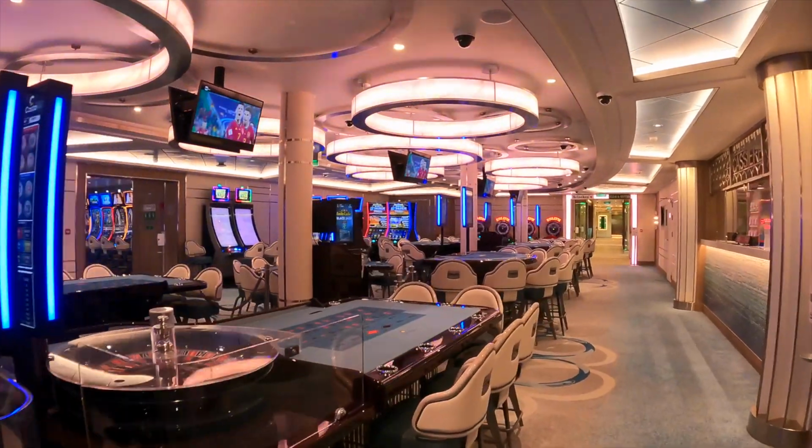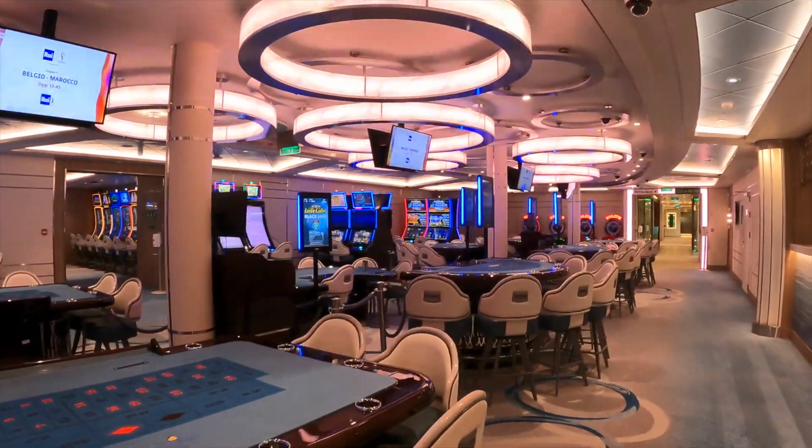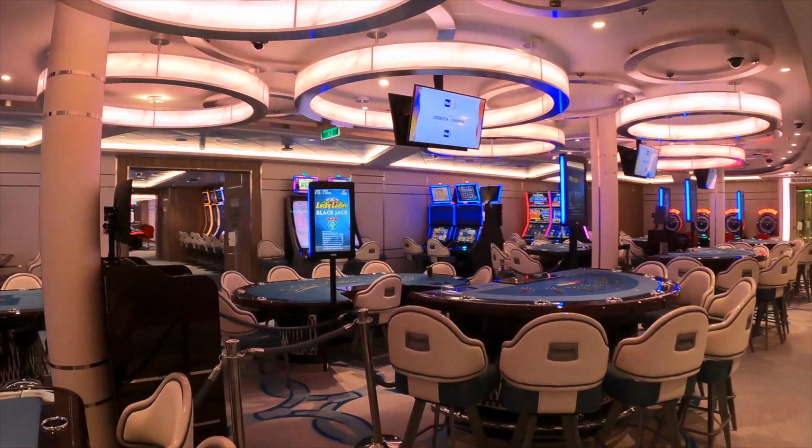The casino is nice and bright and overall very adequate for the ship. Now, being a European cruise line, some games that are popular in North America are not available in this casino. For instance, there's no craps tables.